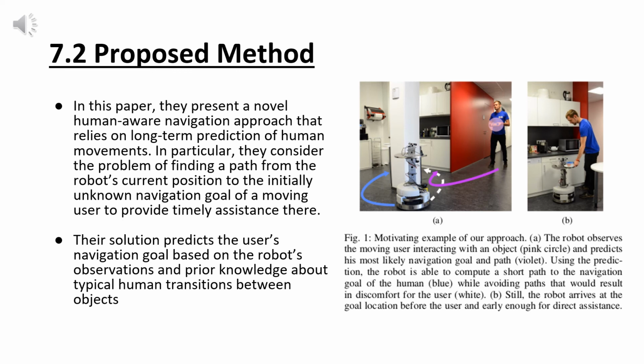Proposed method. In this paper, they presented a novel human-aware navigation approach that relies on long-term prediction of human movements. In particular, they consider the problem of finding a path from the robot's current position to the initially unknown navigation goal of a moving user to provide timely assistance there. The navigation strategy has to minimize the robot's arrival time while complying with the user's comfort during movement. Their solution predicts the user's navigation goal based on the robot's navigation observations and prior knowledge about typical human transitions between objects.